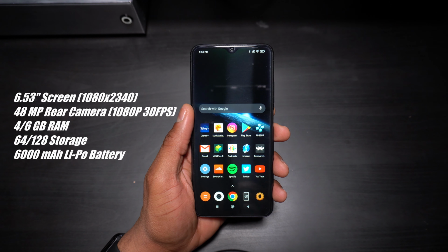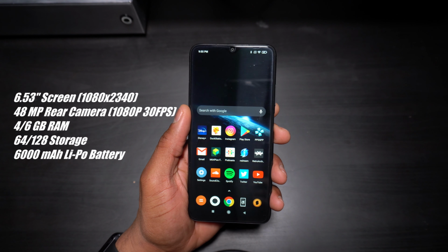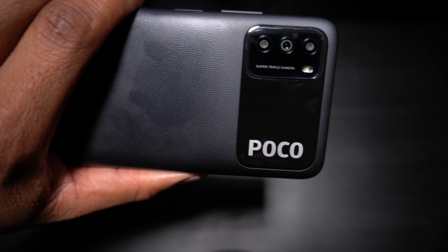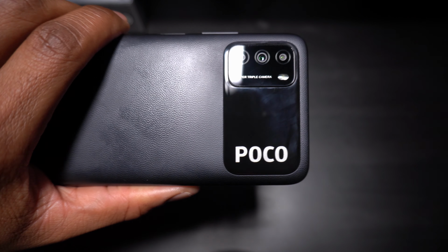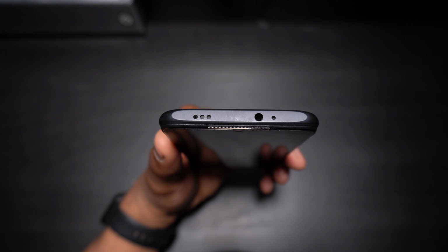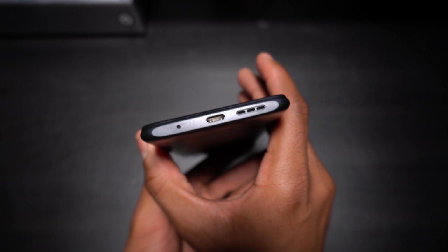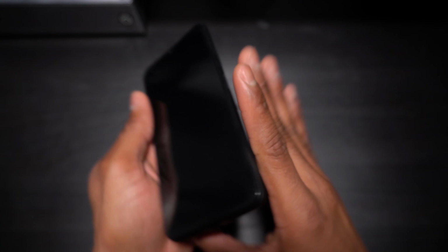The Poco M3 is a budget-friendly smartphone with respectable specs. The base model ships with 4 GB of RAM and 64 GB of storage. The highest spec Poco M3 comes with 6 GB of RAM and 128 GB of storage. Regardless of whichever configuration you choose, they will all be powered by the Snapdragon 662. The 662 is a mid-range chip, and it should be able to power all of your everyday smartphone needs.